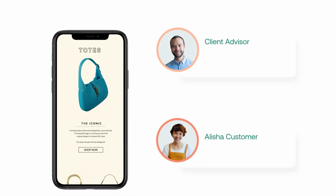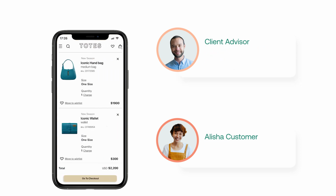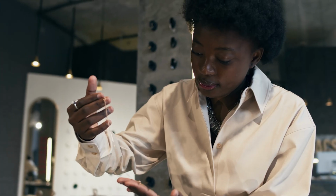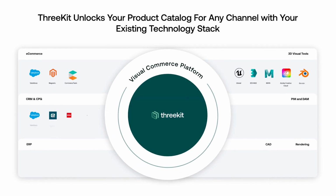Perhaps more importantly, you need to connect the online experience with the in-store experience. Enable client advisors to collaborate with the customer to continue the product personalization experience. By showing complementary products together and delivering effective and engaging clienteling experiences, Threekit does it all with an omni-channel and composable API platform.